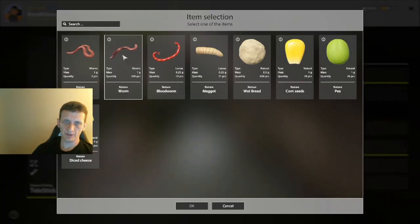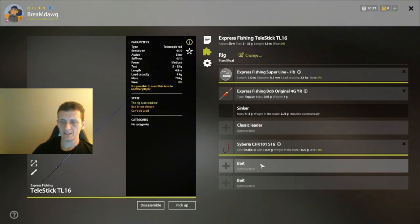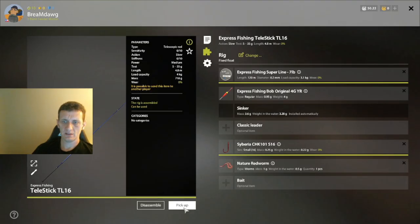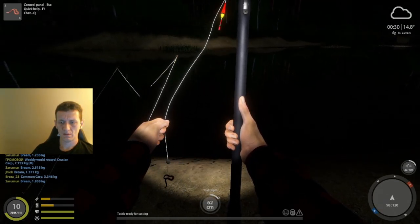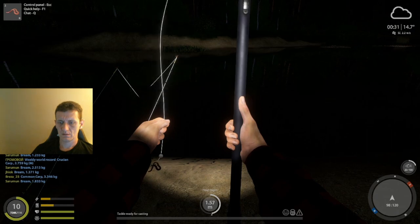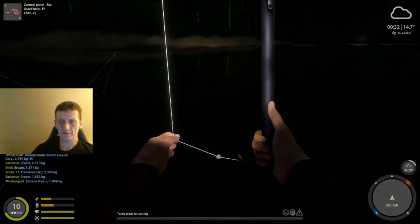Sure, we'll do 22. I mean, we really want a little bigger than that, right? But well, we could do like 16, I guess. And this is much deeper. Let's just see if this does anything.